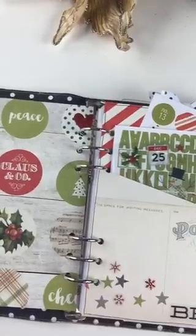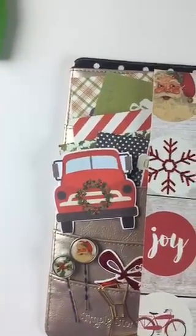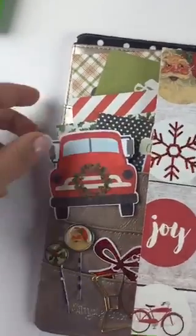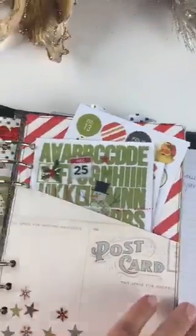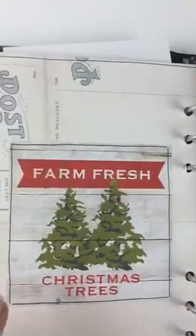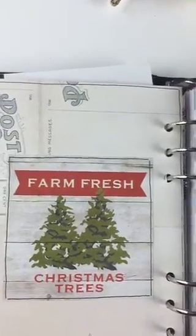The old truck with the wreath on the front cover, that little guy, is one of the die cuts, or we call them bits and pieces, or the ephemera from the Claws & Co. collection. So Claws & Co. bits and pieces. Isn't that truck so fun? I love it. Okay, so then we're going to turn the page here. And that was the back side of that pocket, and it really wasn't decorated. It was kind of plain. So all I did was take a little 4x4 card and adhere it right to the center of the page, just so it carries a little bit more of that holiday theme.